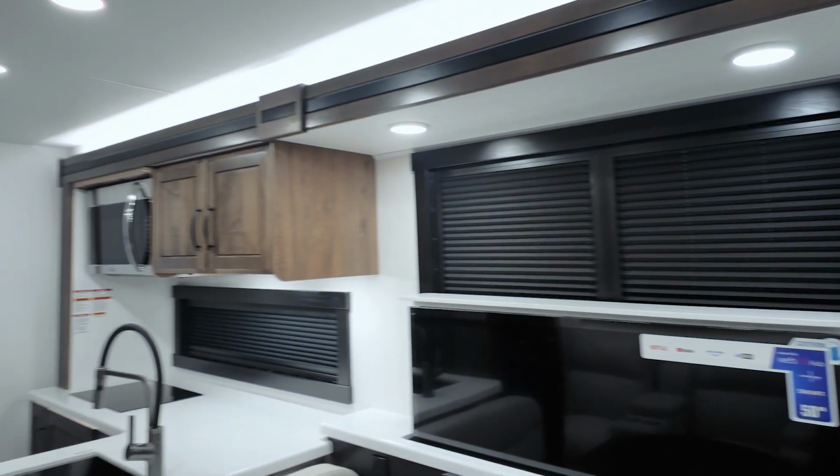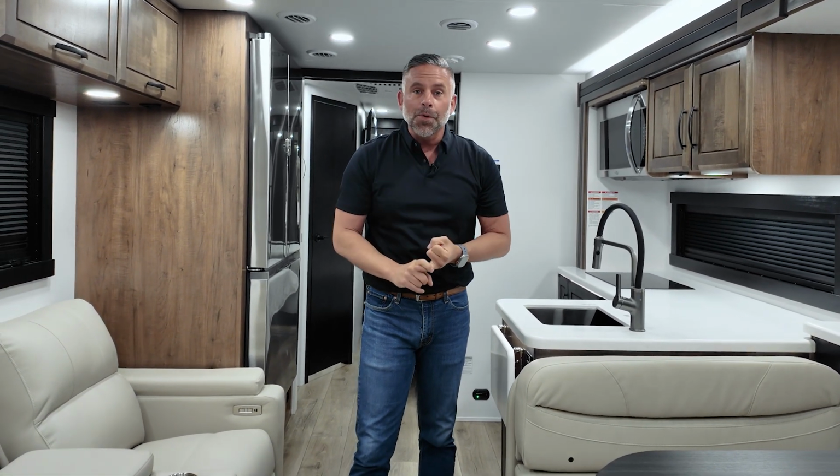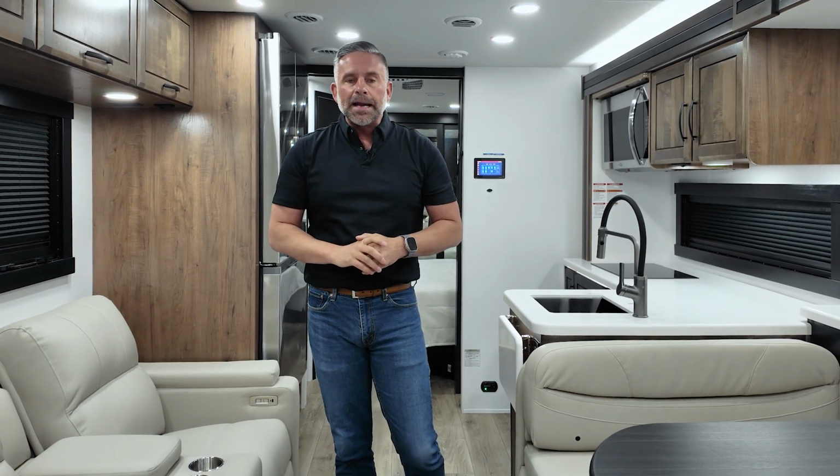Also, what I did not state is that on that front overhead bunk, we do have a child safety net. We call it a child safety net, but it's more so whatever you put up there, humans or even fishing poles, it keeps whatever's up there. We started installing those a number of years ago at your request. You don't have to use them, but at the same time, they're a nice little added safety feature if you do have folks sleeping up there.